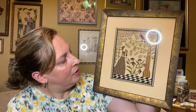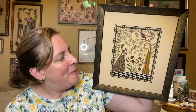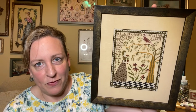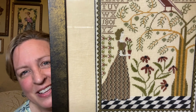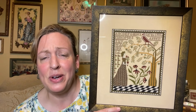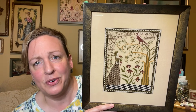It's a beautiful piece. It's by Carriage House Samplers, and this is the Sarah Spur sampler. It's very unique. It's quirky. When I purchased this one, what really drew me in was the checkerboard floor, the bright red bird, and then look at this young girl's dress. Everything about it is just quirky and fun, and I loved it. Even the tree. Look at the tree, striped with a dark green, olive green, and a bright yellow.